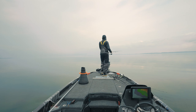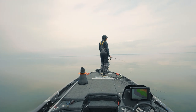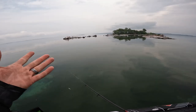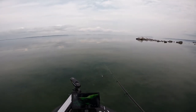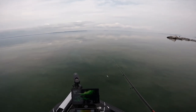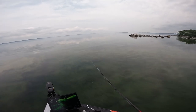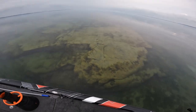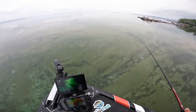And man, I just cannot believe it. This here is one of my favorite islands on the whole St. Lawrence River. I just think it's got some of the biggest fish on it. And I think I've proven that today. All right. Let's keep on going. Keep on moving. Keep this trainer rolling. Man, it looks so shallow here, but it's not. We're still in 4.5 feet. It's nuts.